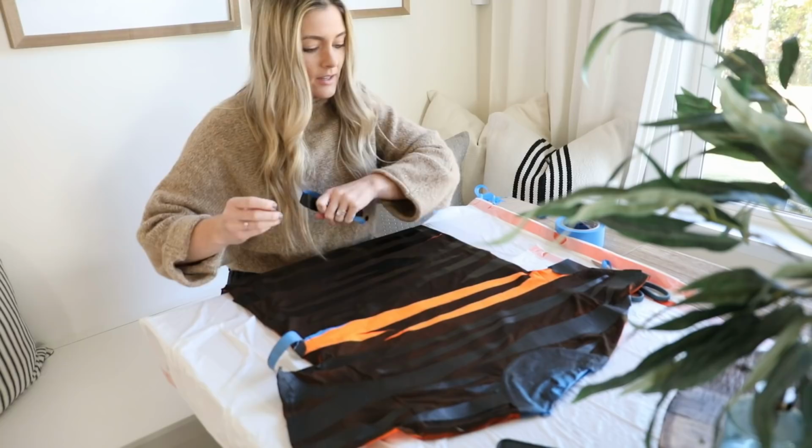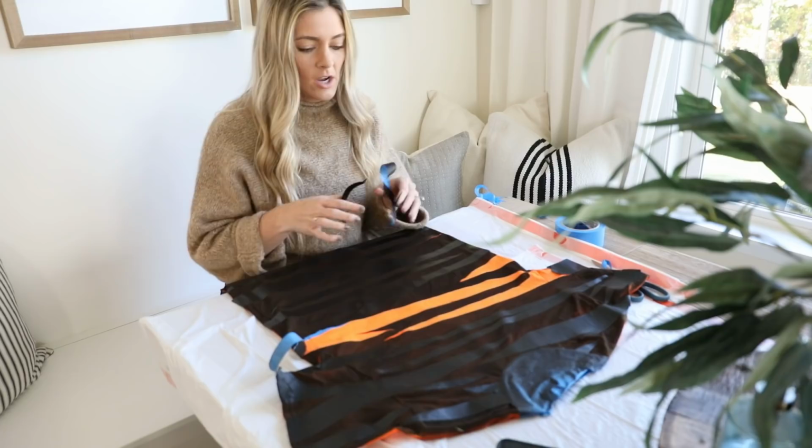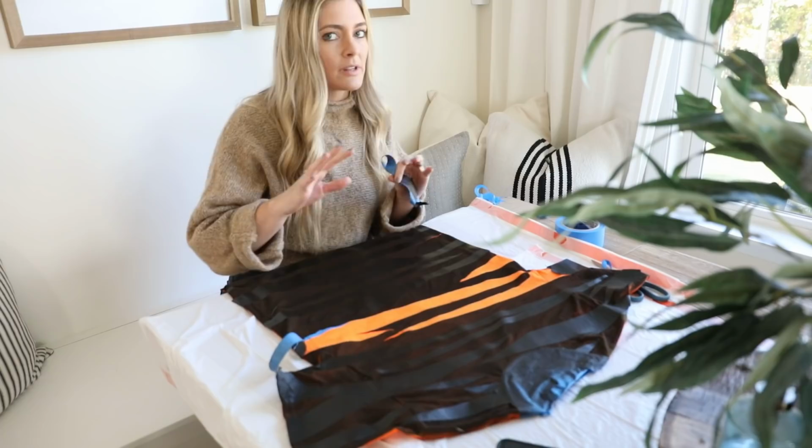So I'm gonna just take all of this off and then do the other side, and then I'm gonna put it through the washer just because I don't want her to have any spray paint fumes on her or anything like that. That could be potentially toxic. So I'm gonna put it through the wash with nothing else in it, and then we will model it with our little girl. So I'm just gonna keep on chugging along.